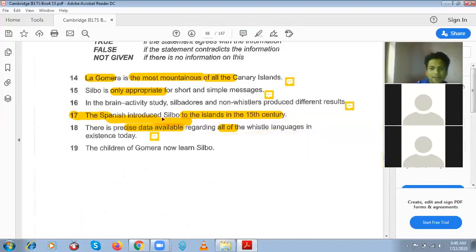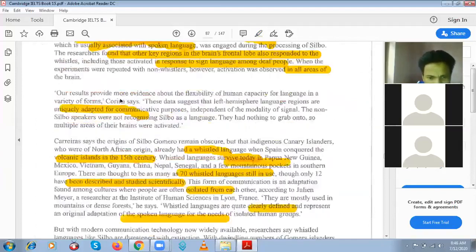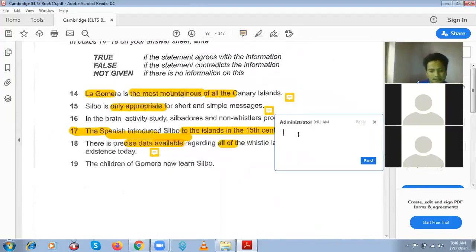Question number 18. Okay, we have to decide this. The Spanish introduced the silbo to the islands in the 15th century. It seems like that, okay? It gives the meaning here. Already had a whistled language when Spanish conquered the volcanic islands in the 15th century, the whistled languages survived today. Yes, this answer is true, right? True. If it goes wrong, then it is not in our level, okay? This is out of our level.